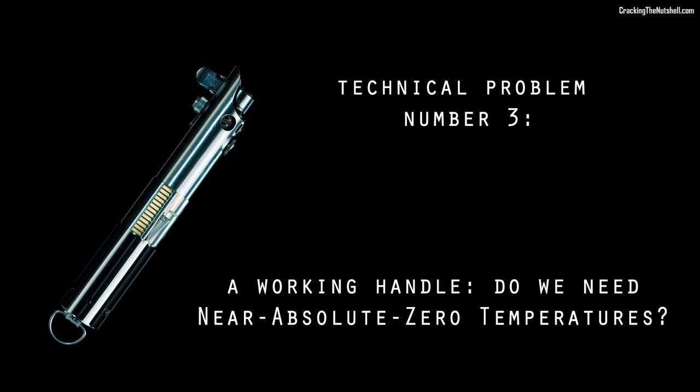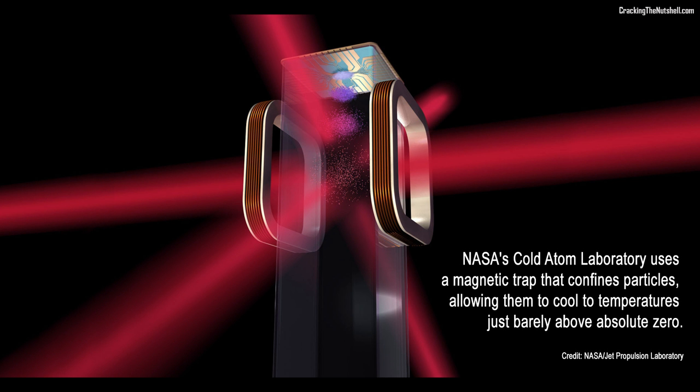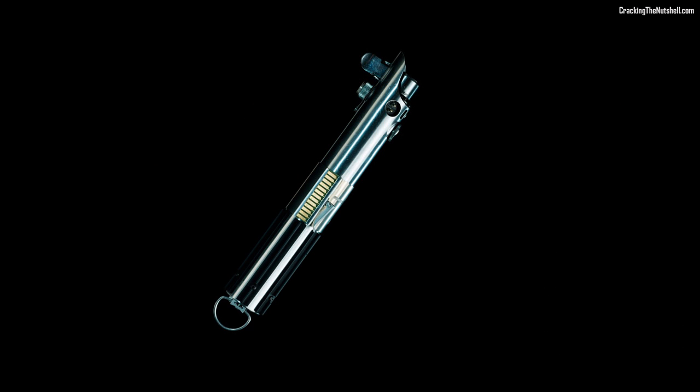Technical problem number 3, a working handle. Do we really have to use near absolute zero temperatures? Okay, so we now need to figure out how to recreate the extreme low temperature conditions needed to make the condensates, and hence the right environment to slow light and bind photons together, all within the confines of a tiny source handle. Actually, not just within the confines of a handle, because the gas cloud would probably need to surround the actual blade area if we are to create a lightsaber of a fixed length.